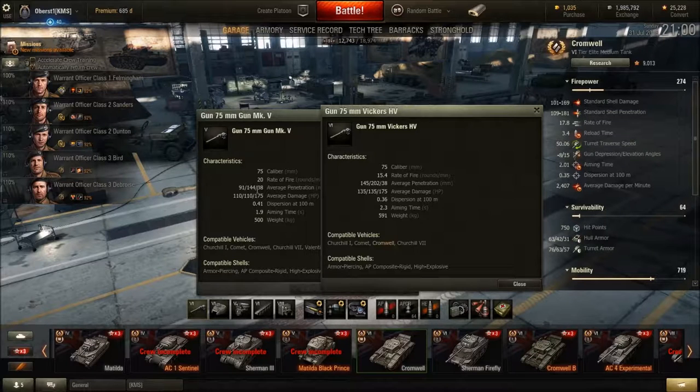Now, the nice thing about the Top Gun, of course, is that you can go into strongholds with standard ammunition. And the standard AP round is more than enough to deal with any tank it would meet in Tier 6 strongholds. Of course, in random games, that's a different story. You can meet tanks up to Tier 8, or if you're in a platoon, higher than that.